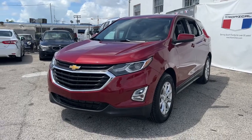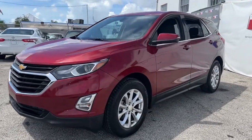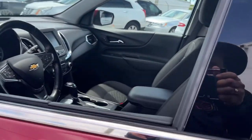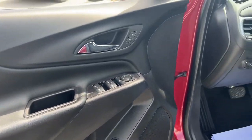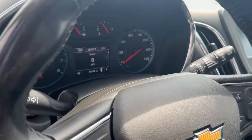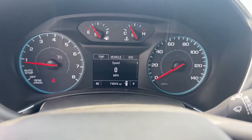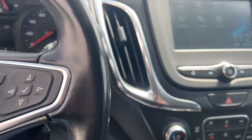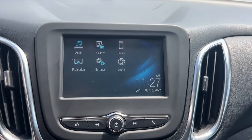Take a moment to check out the 2018 Chevrolet Equinox. This vehicle is an outstanding buy with fewer than 80,000 miles on the odometer. Whether you're on a family road trip or doing the daily drive, the Equinox is your go-to vehicle. It's the elegant solution that blends advanced safety technology, passenger comfort, and SUV functionality.